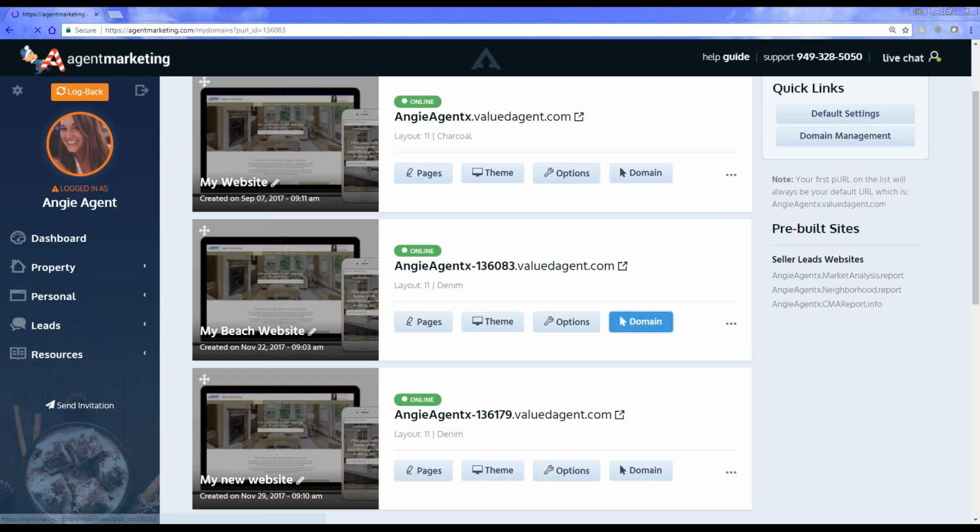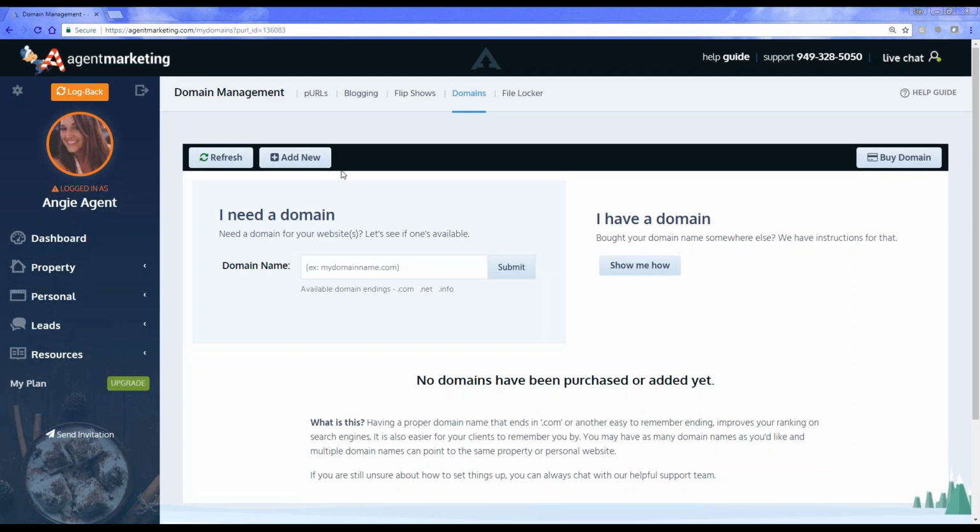So if you wanted to purchase a domain name for this personal website here, you can click on domain. You can either purchase it through Agent Marketing, which is very easy to do. You just type in the domain name that you want and hit submit. We'll tell you if it's available or not. Or if you've purchased your domain from somewhere else, say GoDaddy or another outside domain provider, you can also point your domain here to your website too.